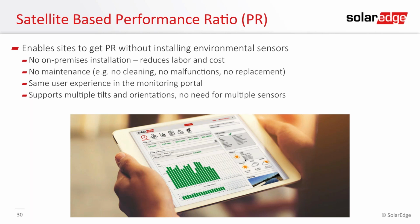It's a yearly commitment basically for the product, but we're basically going to sell the use of satellite data for temperature and irradiance, so this can be performed without the need of installing these extra parts. It supports multiple tilts and orientations based on national weather sensors that are put all over the world.